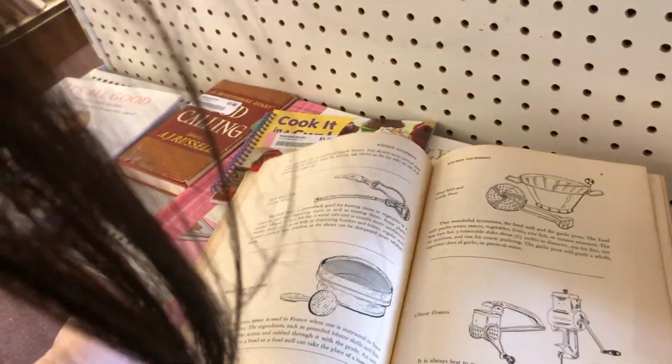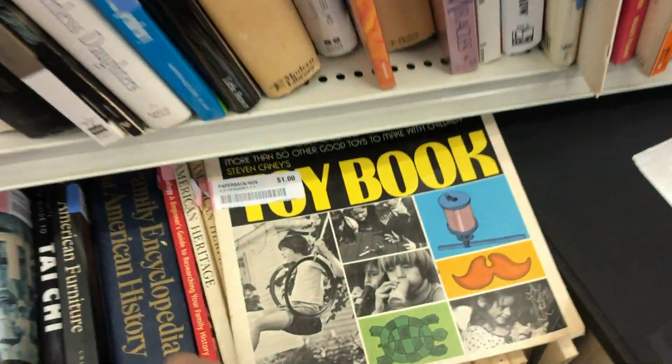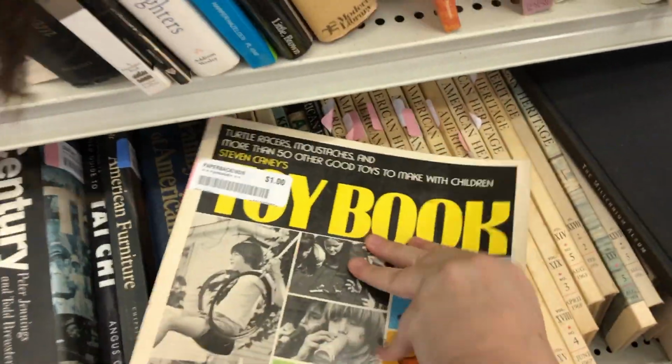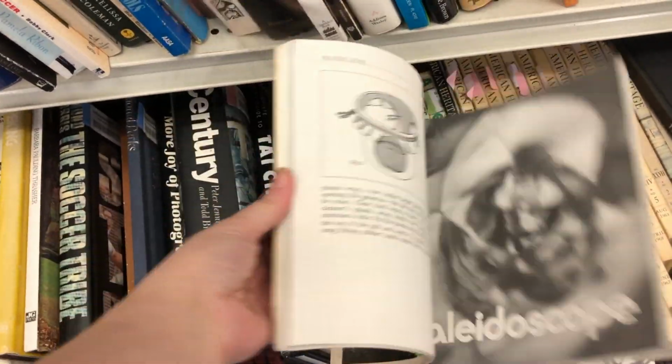Mastering the Art of French Cooking. I believe this is the same book they used in that movie Julie and Julia, and I really like that movie, so I thought that was kind of an interesting find. It doesn't matter what Goodwill I go to, they always put the books just when you walk in and they distract me every single time.